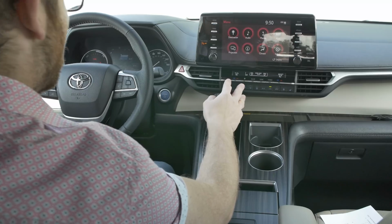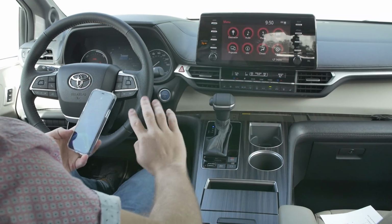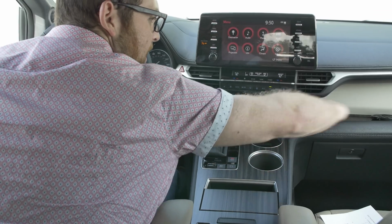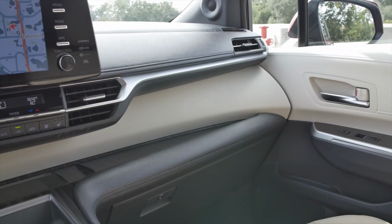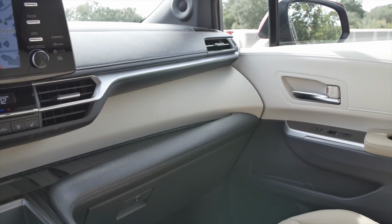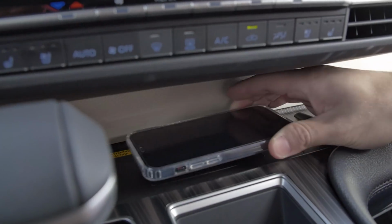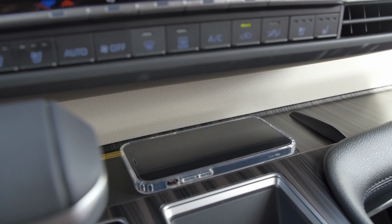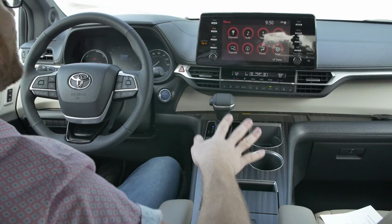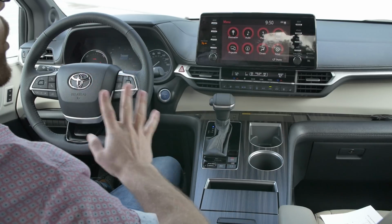And not only do we have tons of space up here, we've got tons of room. The whole dashboard here is basically a storage cubby. We do have a wireless charger here that comes on the limited trim, so you can wirelessly charge your phone if you don't want to plug it in and use Apple CarPlay or Android Auto. We do have a USB port here, and we have so many USB ports. We have 7 USB ports throughout the vehicle. That's a ton.